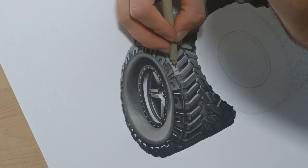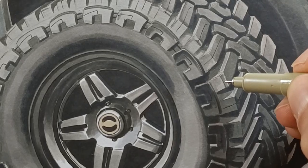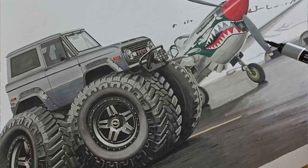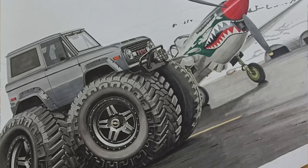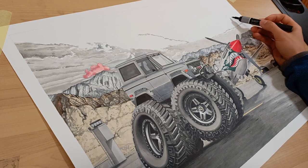Once the car was finished, I was really happy with it, and then we moved to the plane because Rob provided me this beautiful photograph from one photo shoot that he did of his Bronco, and we picked that. That's the photo we should go with, and that was a great choice because the plane really adds more atmosphere to the drawing.